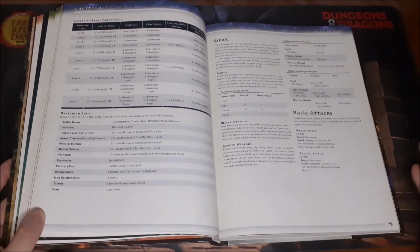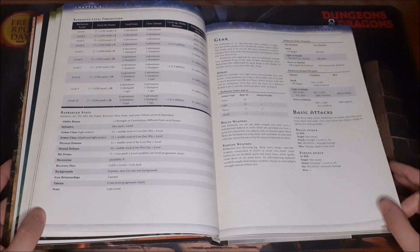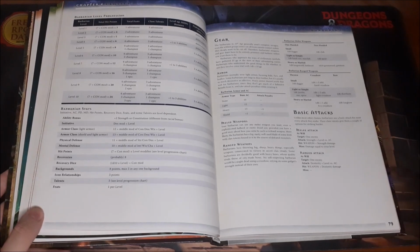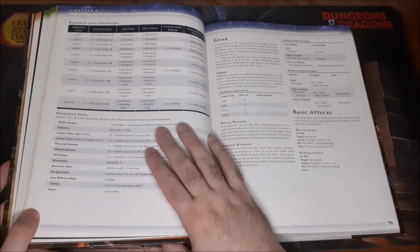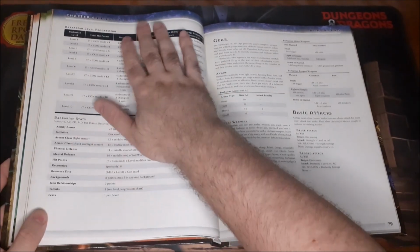So it seems like progression might be a little bit slower in this system. That's one thing I haven't really read yet, but it is sort of interesting. And here we have our class information. So Barbarian stats, no, sorry, here's what we want.